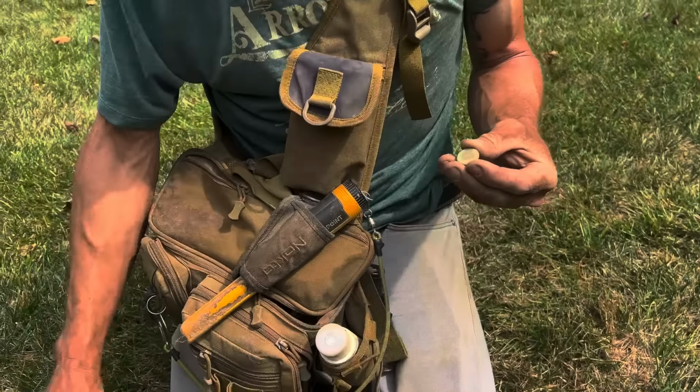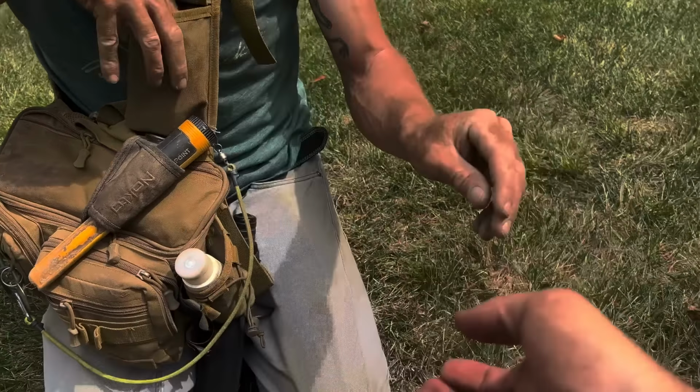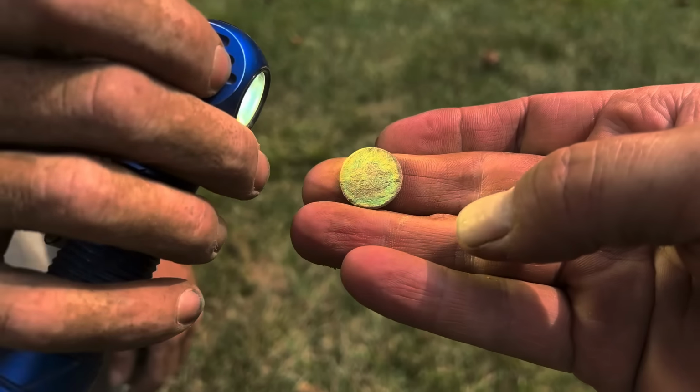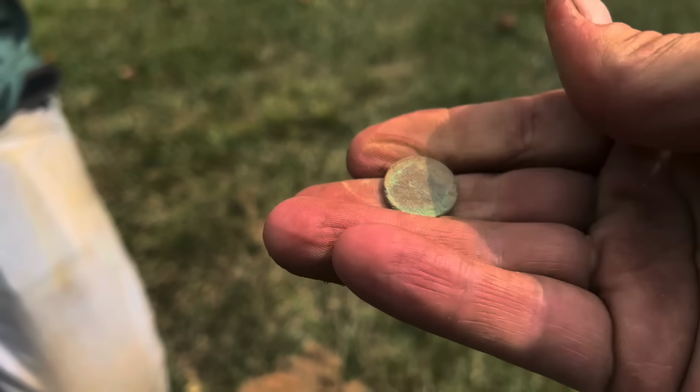I think it is a flying eagle. I kind of think it is too. Let me see. Hold on. From what I saw, it looks like we're gonna need a flying eagle. Yep, I 100% see it right there, Doug. It's a flying eagle. I see it, 100%.